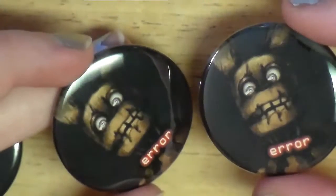First up is buttons. We got this whole lot from the same seller because they were having a sale where if you buy a lot, you got them cheaper. Half are mine, some are Kenny's, and some are for friends. We got double of this Bonnie one for a friend.